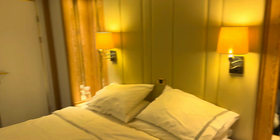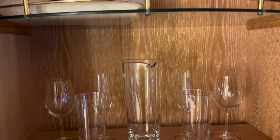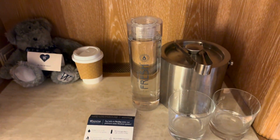Okay, now we have to talk about the elephant in the room, the bed. It was a bit hard, wasn't it? It was like an orthopedic bed. And I sleep on my front. The pillows were incredibly comfortable. Yeah, the pillows were lovely. We both have different sort of preferences and sleeping positions.